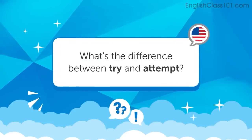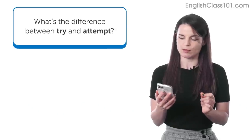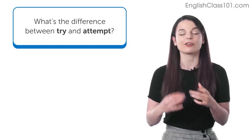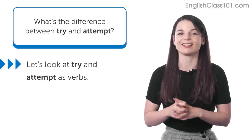First question comes from Mina. Hi, Mina. Mina says, "What's the difference between try and attempt? It seems like I can use them in the same way, but I'm not sure." Nice question. Yeah, try and attempt. We're going to look at these as verbs in this answer.